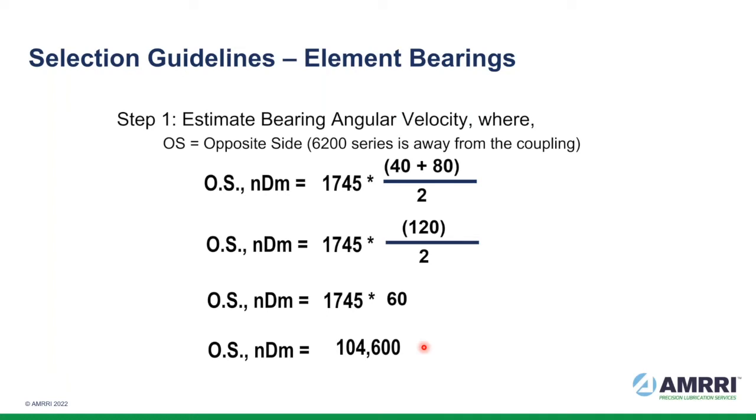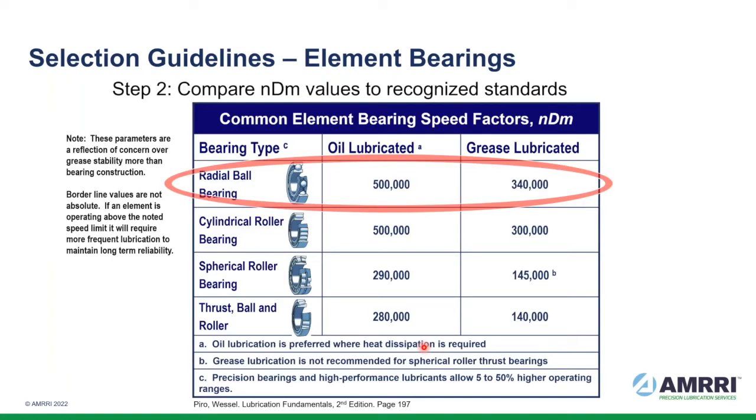113,425 and 104,000. We compare those numbers to the speed limit values provided by the bearing manufacturers for ball bearings, and we see that we are well below any kind of risk associated with the use of grease. Step one, determine the NDM. Step two, compare NDM to the stated values and make a judgment call. Is grease okay? Yes or no? In our example here, yes, it's okay.